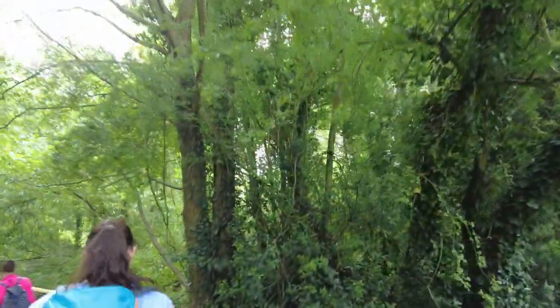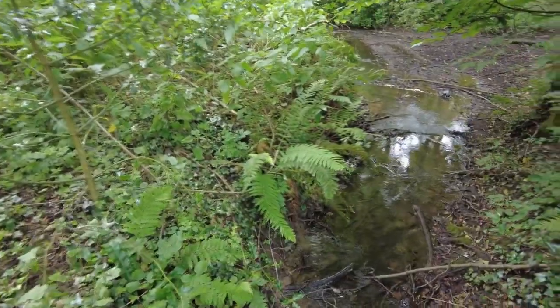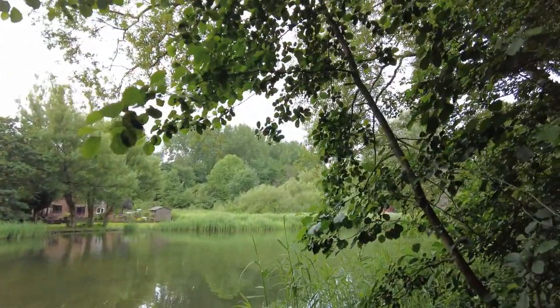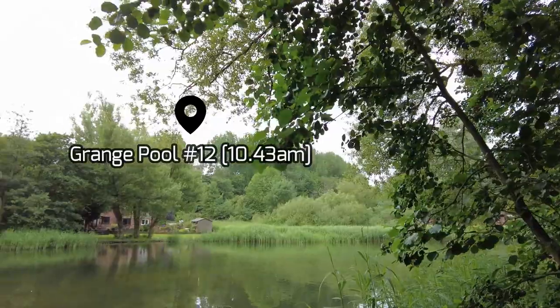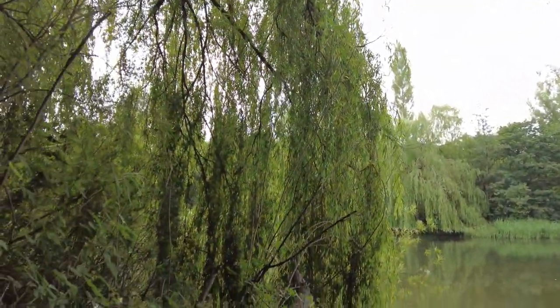Anyway, we are here, look, Grange Pool. A little stream there, how nice is that, look? So here we go, guys. We have got Grange Pool here, which is in Stirchley, Stirchley village.